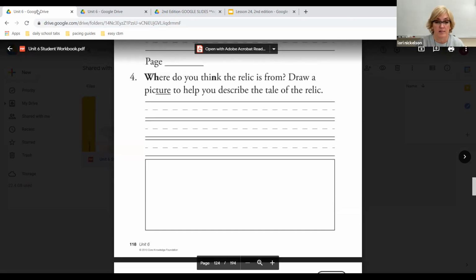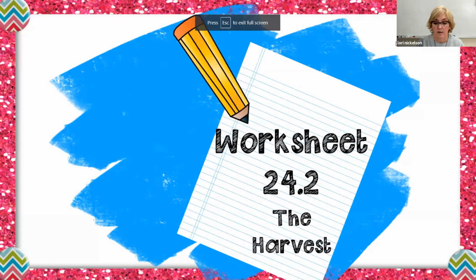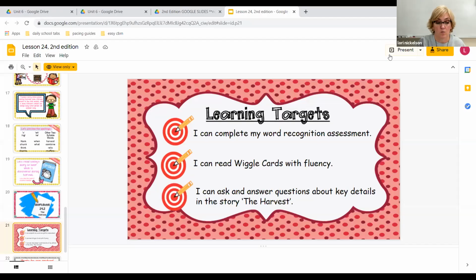All right, so let's go back over here to our story set. All right, and our learning targets: I can complete my word recognition assessment. I can read wiggle cards with fluency. I can ask and answer questions about key details in the story, The Harvest. So we are going to stop sharing there.